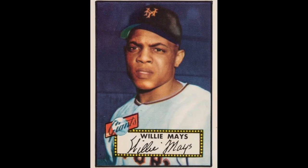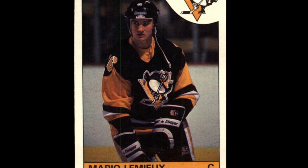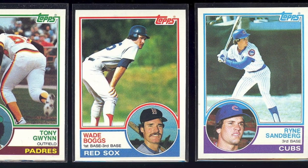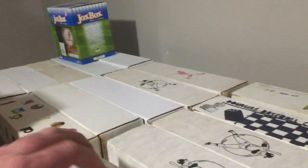I've mentioned before that I bought and sold cards as a kid. I remember that I had a '52 Topps Willie Mays, a Gretzky rookie, all the other top rookies of the day. But before I got away from collecting around the end of '91, I'd already sold off most of the best stuff that I had. So I didn't expect to find much of that here in my old collection. A lot of the cards you will see here have been stored away for nearly 30 years.